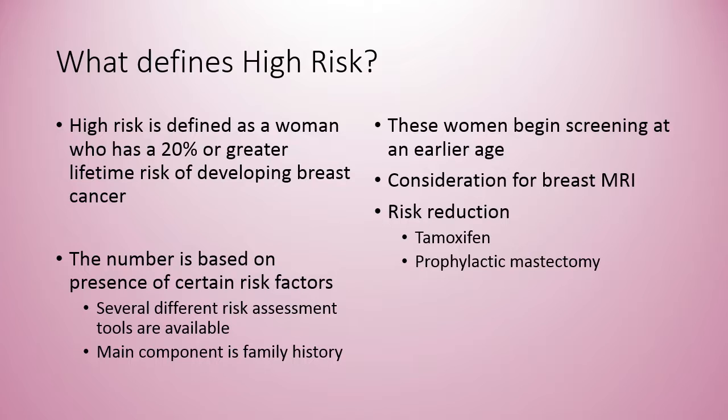The main component is typically a family history. There are newer models out that incorporate dense breast tissue and a history of an abnormal biopsy in the past. So there are several different ones that a physician can use. You can be plugged into two models and have two different risk numbers. So it's up to your treating physician or the breast specialist to see what model best fits you to define your risk. If you are deemed high risk, what happens? Typically the recommendations change for your screening and surveillance. You're considered for breast MRI.